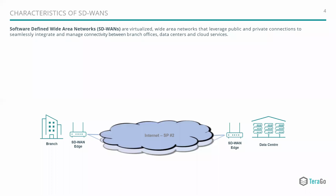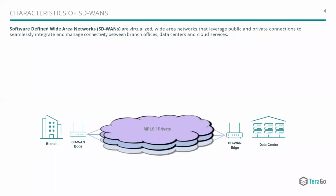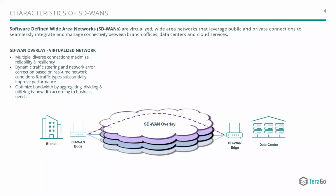Also, there are going to be many business critical applications the business will want to continue to run across private connections even when they have SD-WAN. So in that case, the SD-WAN needs to be able to support these types of private connections. This drives to my first important characteristic. SD-WANs themselves are overlay networks. They're point-to-point encrypted tunnels built over top of physical networks, whether those are internet connectivity, public networks, or private connections.